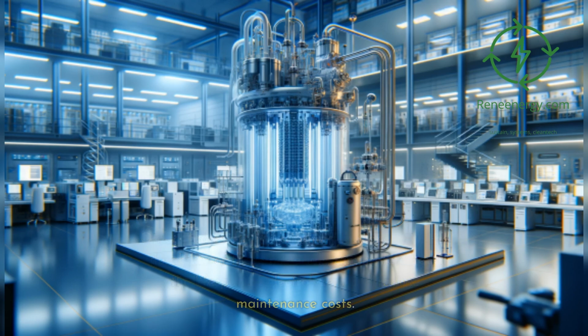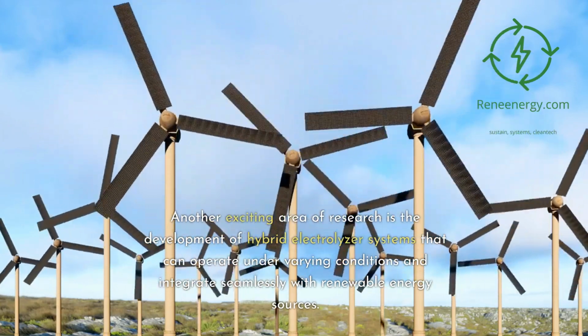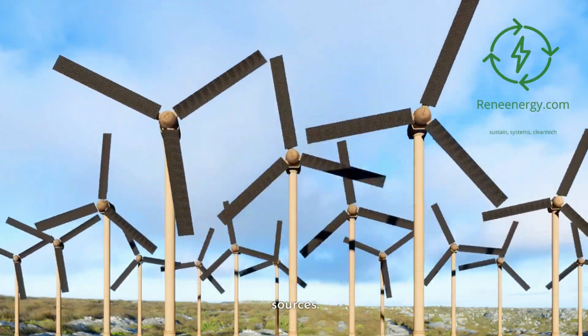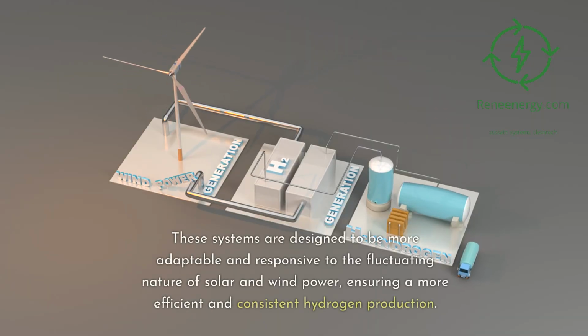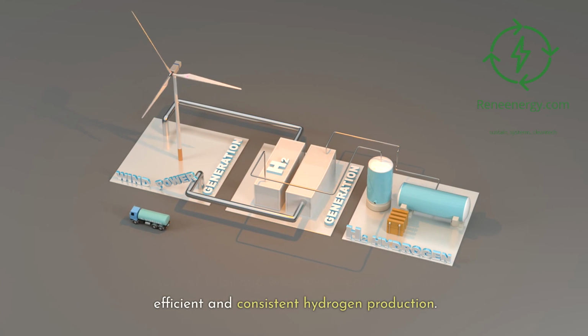Other studies are investigating the longevity and durability of these materials, aiming to extend the lifespan of electrolyzers and reduce maintenance costs. Another exciting area of research is the development of hybrid electrolyzer systems that can operate under varying conditions and integrate seamlessly with renewable energy sources. These systems are designed to be more adaptable and responsive to the fluctuating nature of solar and wind power, ensuring a more efficient and consistent hydrogen production.